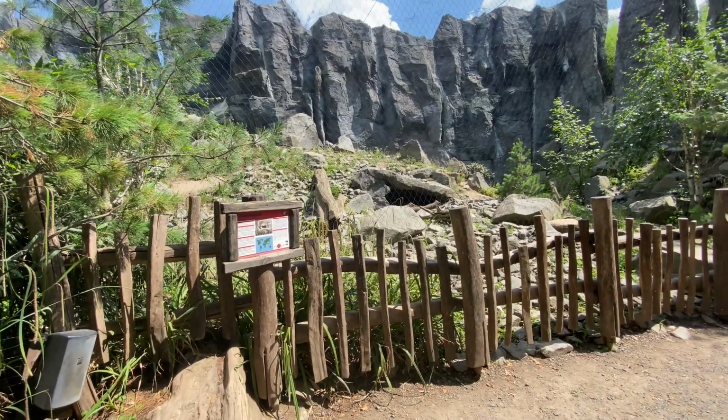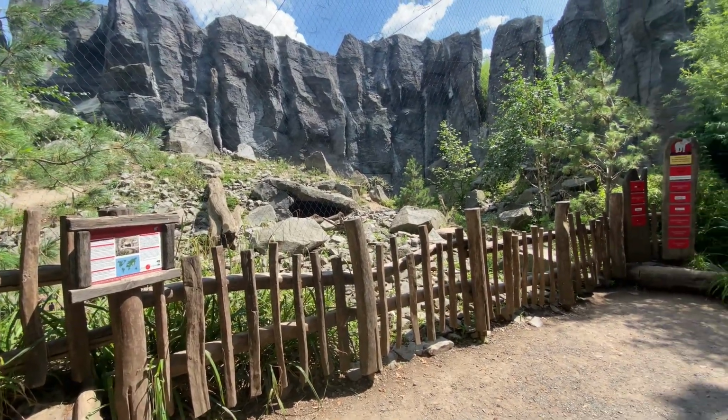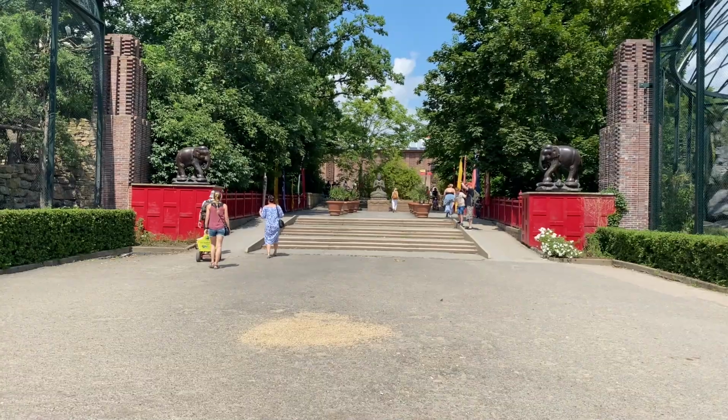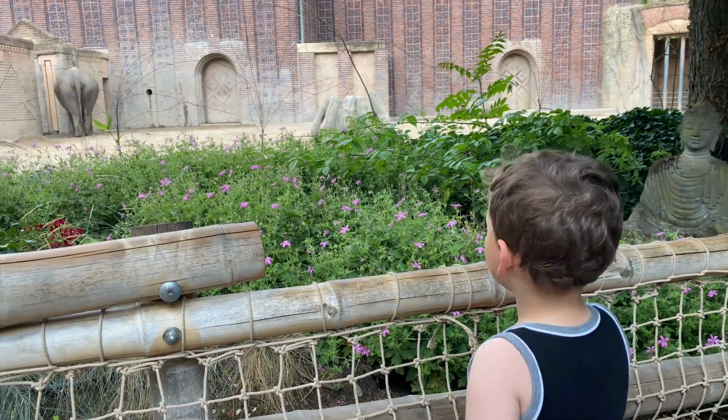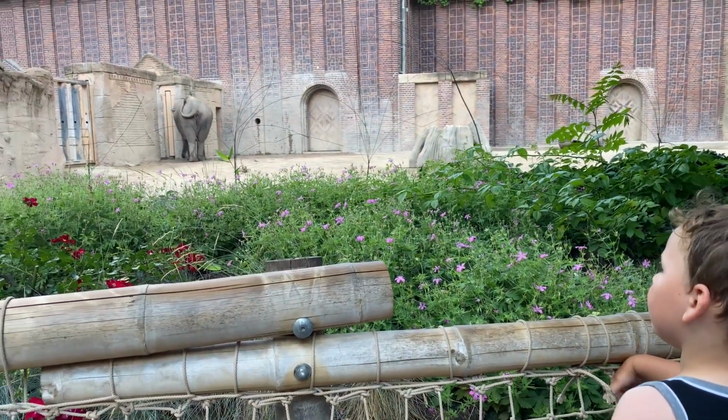So here in the Asia section, some of the top animals we're wanting to see are the elephant and some of the tigers and big cats. So next we're trying to find the snow leopard, but we are here in June. It's pretty hot and it's the hottest part of the day. So more than likely he's probably hiding, trying to keep cool. What do you see, Griff? Elephant, nice. They even have some baby elephants.